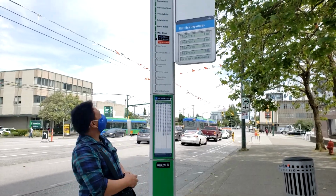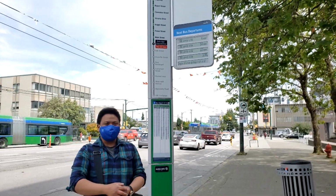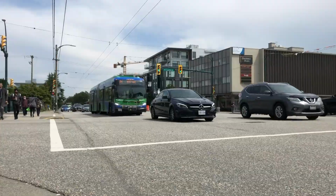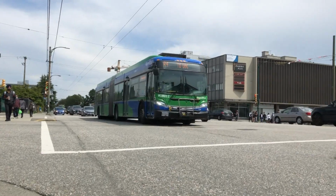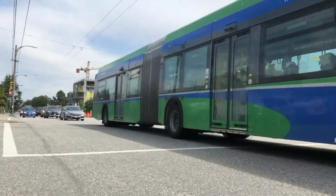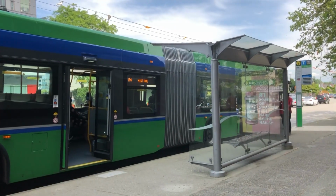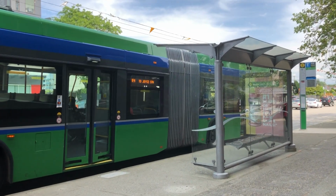So we are here at the Rapid Bus stop, which is designated for the 41st Avenue Rapid Bus. Rapid Bus is a BRT system, or bus rapid transit, that was launched in January 2020 and uses the all-door boarding service to rapidly board passengers on the bus.